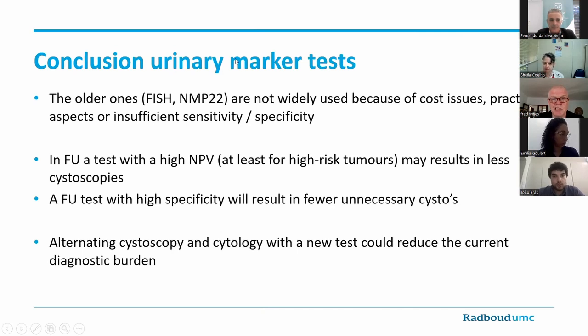So if you conclude on these tests, the older ones are not widely used because of costs, practical aspects, or insufficient sensitivity or specificity. In follow-up, a test with a high negative predictive value, at least for high-risk recurrences, may result in less cystoscopies. A follow-up test with a high specificity will result in fewer unnecessary cystoscopies. And alternating cystoscopy and cytology with one of these new tests could reduce the current diagnostic burden.